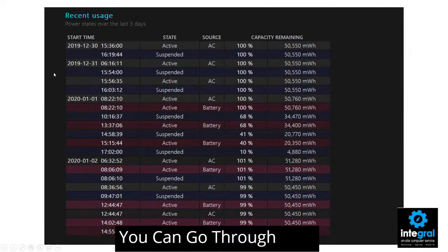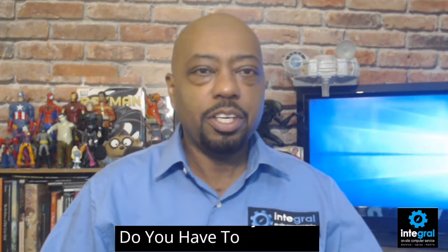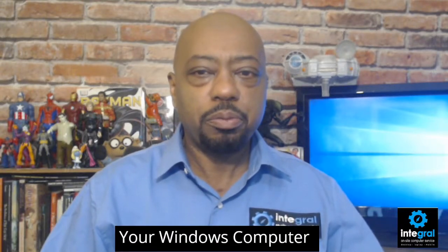You can go through and it'll give you a power status over the last however many days as far as your battery is concerned. And finally, if you go to the last screen, it will show you what the estimated life of your battery is. Now, looking at this, you can see that it's pretty hard to figure out what to do as far as how much battery life you have left on your Windows computer.